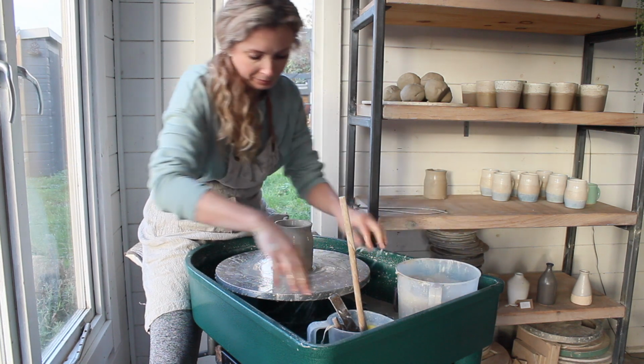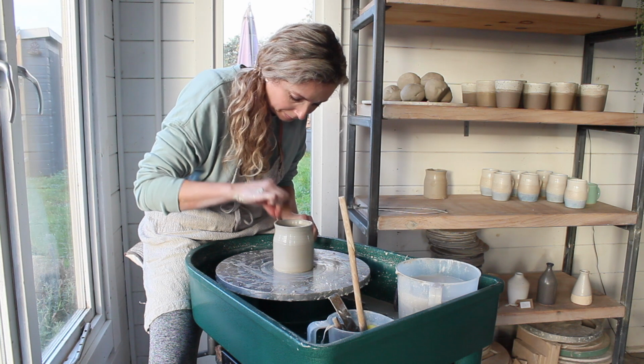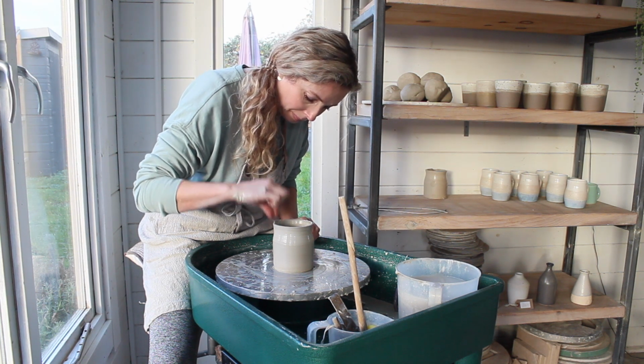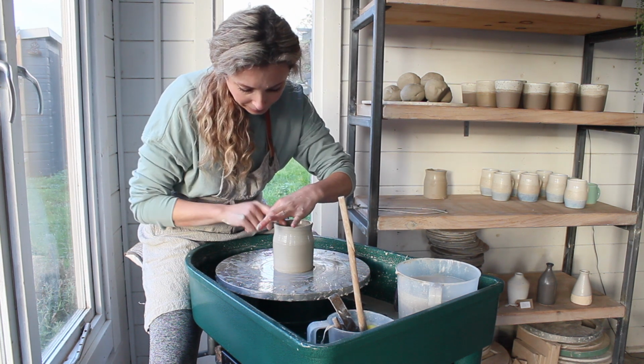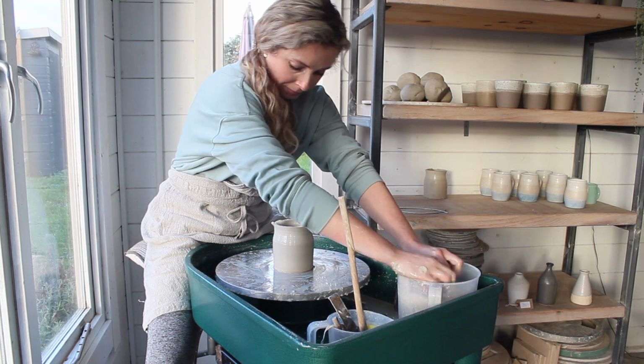When I'm throwing my own work in my studio, I would normally use a bat system to help me get the pots off the wheel without warping them. They didn't use bats on the show, so I didn't here either. It is quite tricky to lift your pots off the wheel using the method that Keith did on the show.